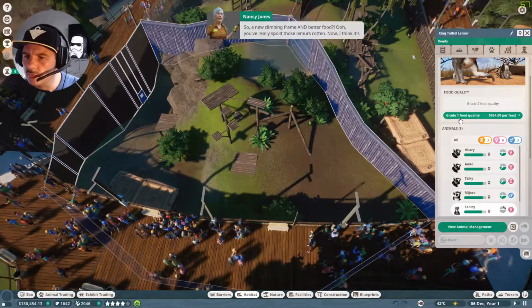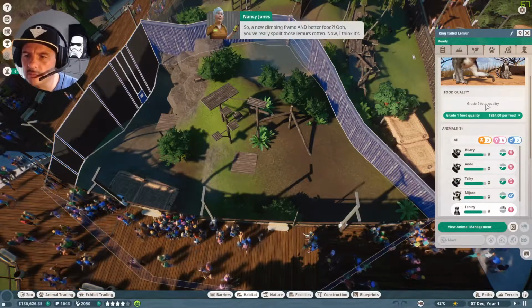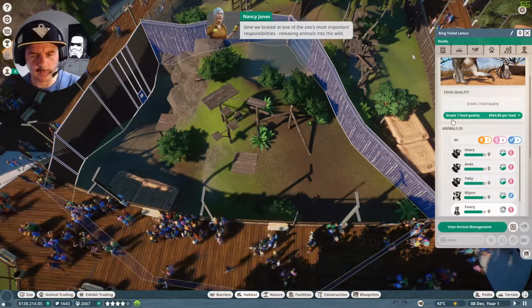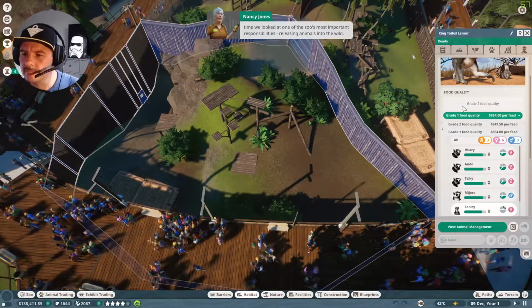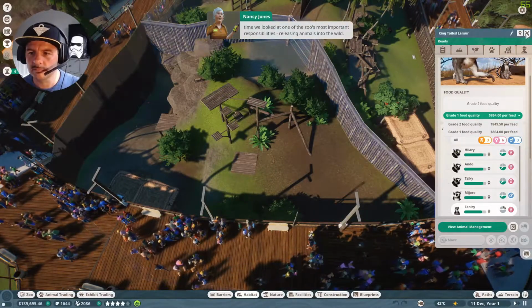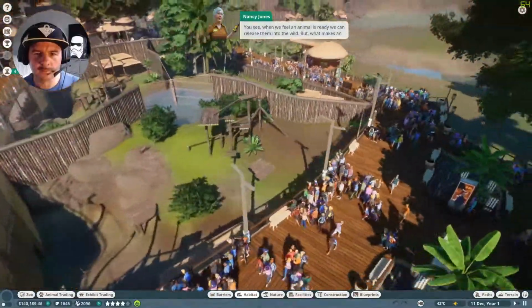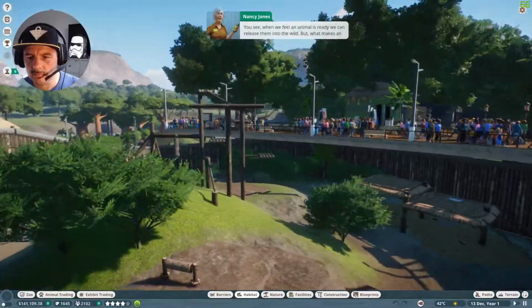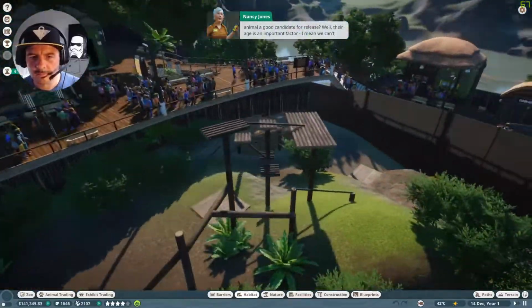So, a new climbing frame and better food. Oh, you've really spoilt those lemurs rotten. Now, I think it's time we looked at one of the zoo's most important responsibilities. Releasing animals into the wild. You see, when we feel an animal is ready, we can release them into the wild. But what makes an animal a good candidate for release?